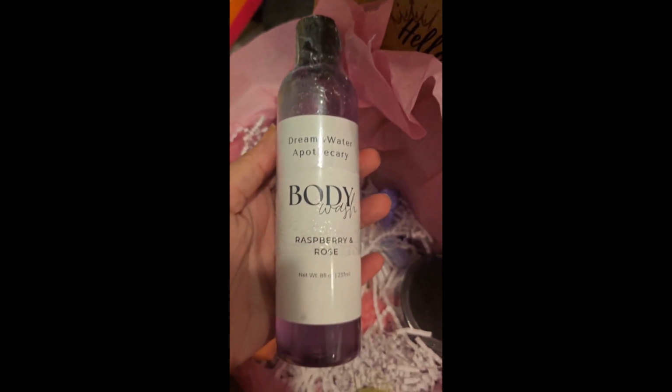Guys, if I could let you smell this, oh my God, it smells so yummy. Now we've got some new products she's working on, guys, Raspberry and Rose Body Wash. I already loved her other body wash, but this smell is phenomenal. I'm definitely going to be bringing you more content with all these products because I love them.